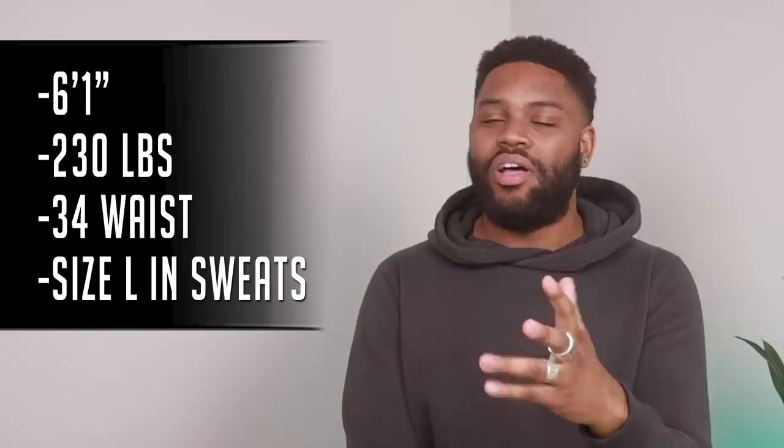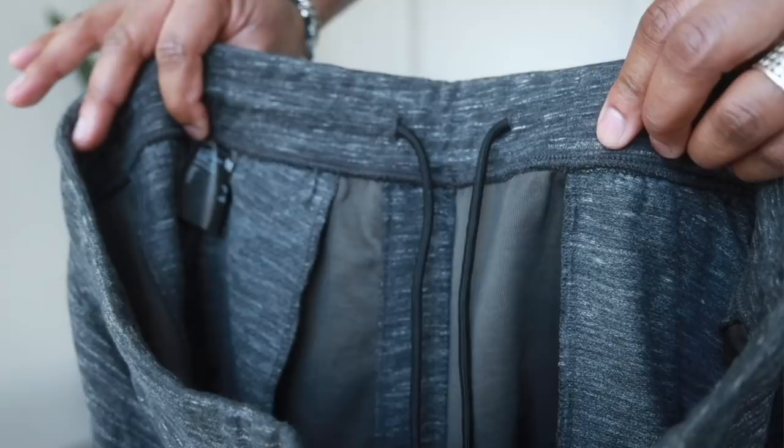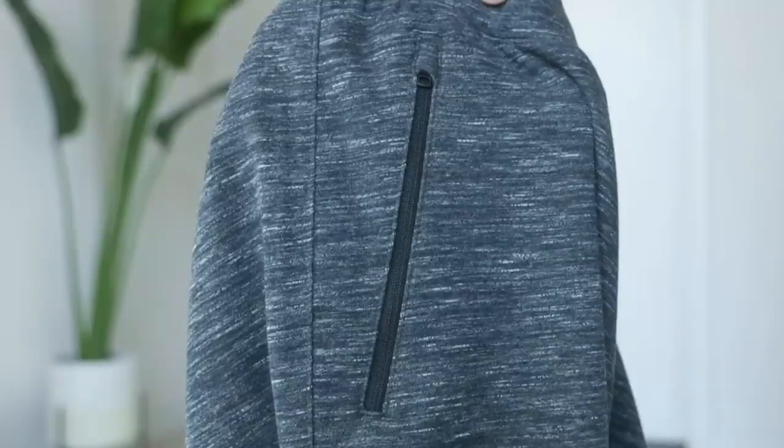Now coming in at number 1, we have Uniqlo. These are their dry stretch sweatpants. They cost $30. I got mine in a size extra large because the large would be a little bit too short for me. It has an elastic waistband with inside facing drawstrings. You have a back pocket and 2 front pockets that zip closed.